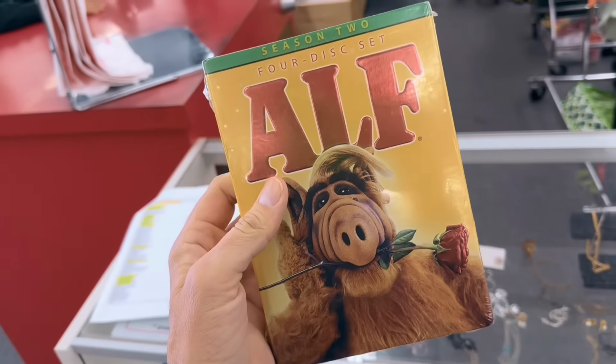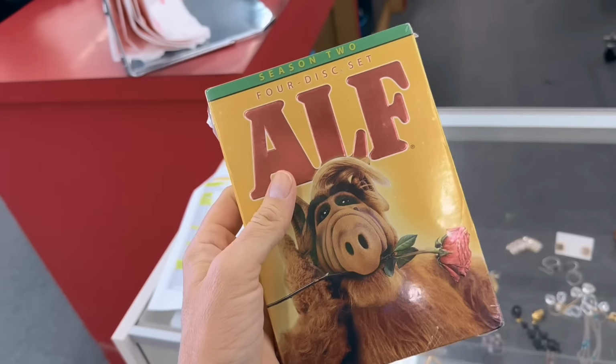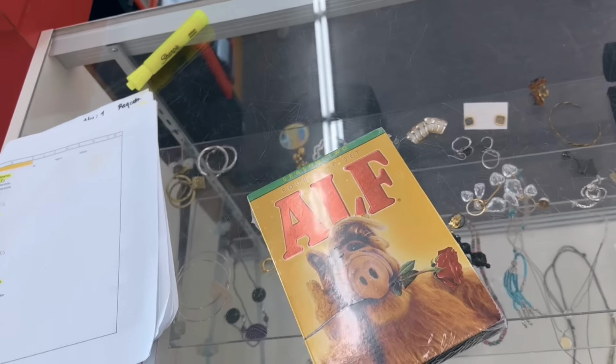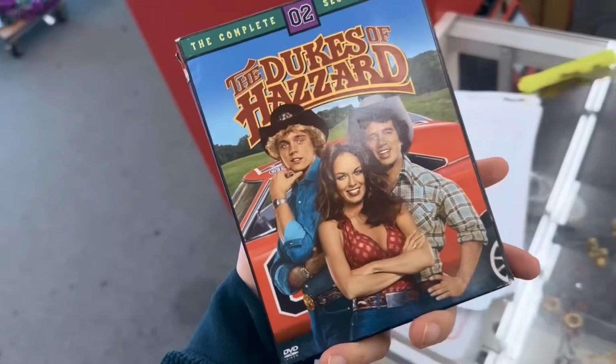Well, I'm glad I looked this up before I bought it, because on eBay, this thing sealed is selling for about $3 to $4. So I'm just gonna leave it here, because I was gonna get it to flip it, but I am gonna get the Dukes of Hazzard.